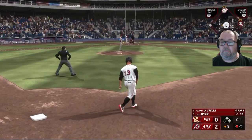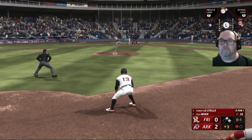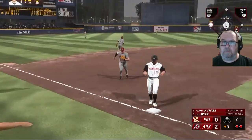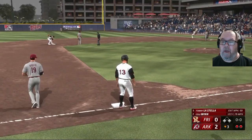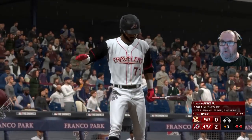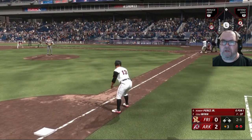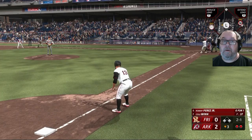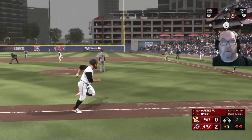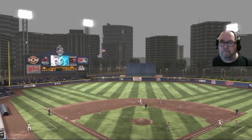Still only 1 out here in the inning. On the ground, could be 2. There's 1. Over to 1st. Okay. Runners on the corners with 2 outs as LaStella beats out the throw. Number 71 getting ready to hit. Ground ball right side. And that's out number 3. Force. That ends the inning and stops things from getting out of hand.